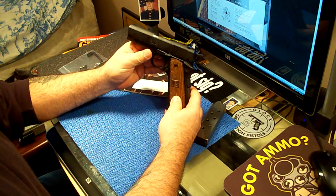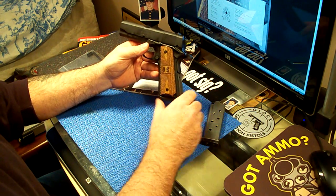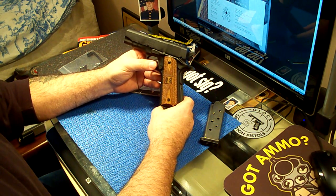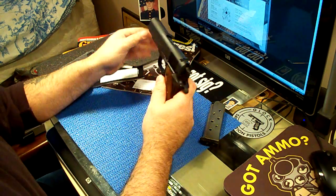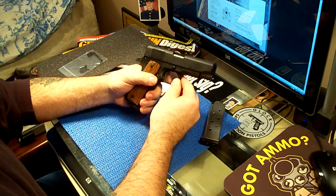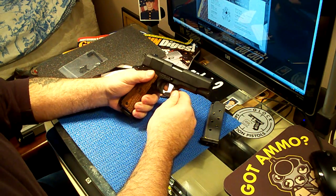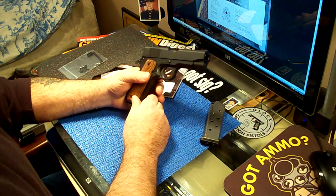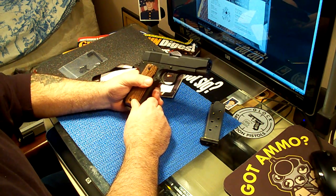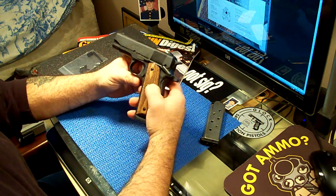But this would be an excellent carry weapon. 45, 8+1, 9 rounds. My Glock holds 10, you know what I mean? It's not much of a difference. I think it's a 1911, which I love. I love the carry. It's not real heavy, but it has some weight to it. I don't like real light 1911s because it's a 45. It should have some weight to that. But that's what this is.